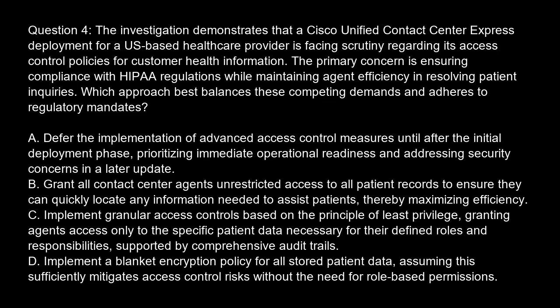Question 4. The investigation demonstrates that a Cisco Unified Contact Center Express deployment for a U.S.-based healthcare provider is facing scrutiny regarding its access control policies for customer health information. The primary concern is ensuring compliance with HIPAA regulations while maintaining agent efficiency in resolving patient inquiries. Which approach best balances these competing demands and adheres to regulatory mandates?